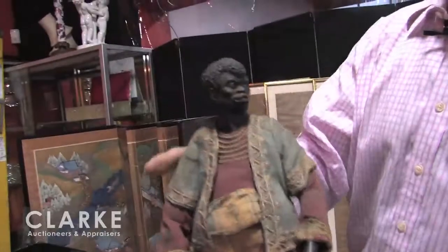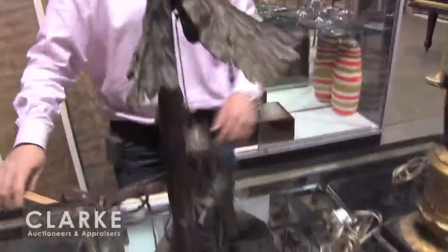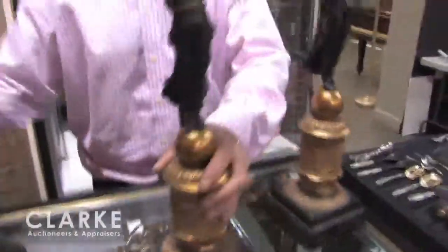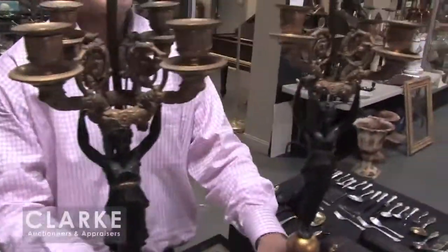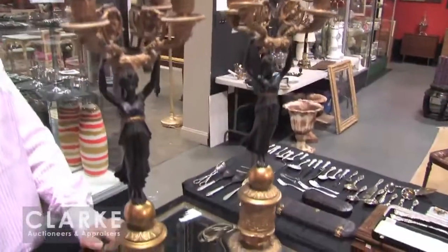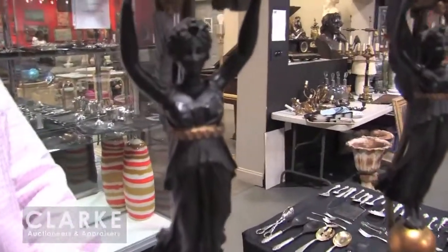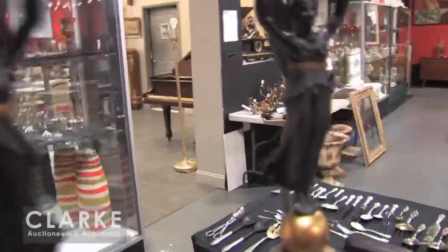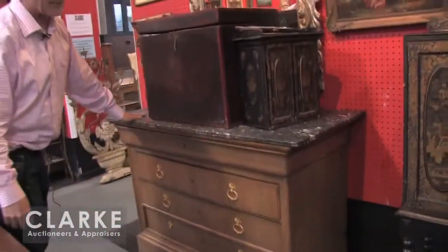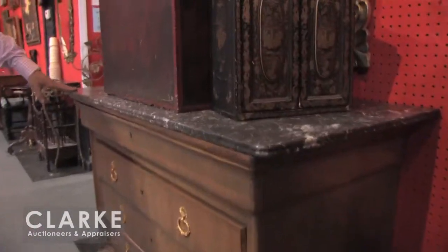And a beautiful antique terracotta figure of a blackamoor. And from our Valhalla estate, a beautiful pair of First Empire, shouldn't even touch them, First Empire winged figural candelabra, patinated in gilt, about as nice a quality as you can hope to find. A period Louis Philippe marble top commode, kind of a faded finish, original marble.